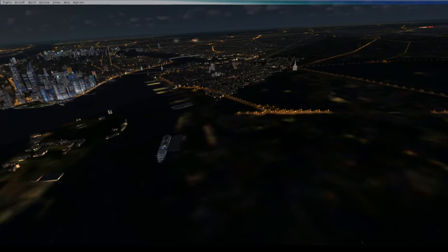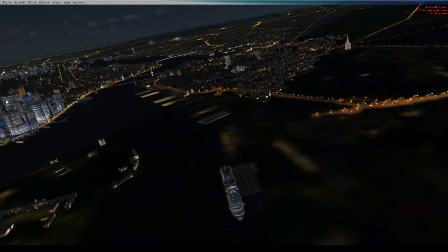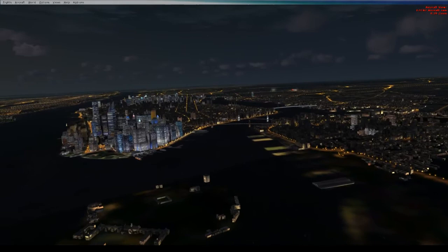The ferry area on the left here is where the Staten Island Ferry is located, and the Governors Island Ferry is located. Most of the ferries come out of here. The Staten Island Ferry goes from Battery Park in Manhattan to St. George, Staten Island. And it's free. It's one of the free things in New York.